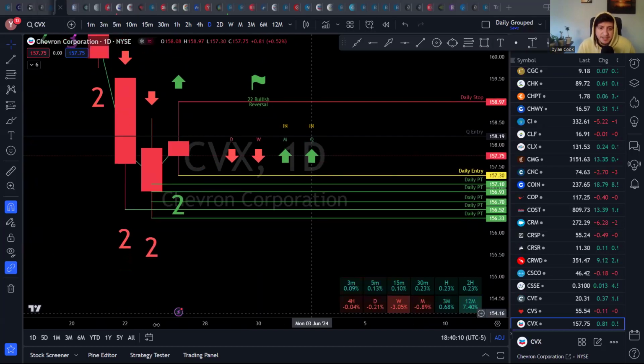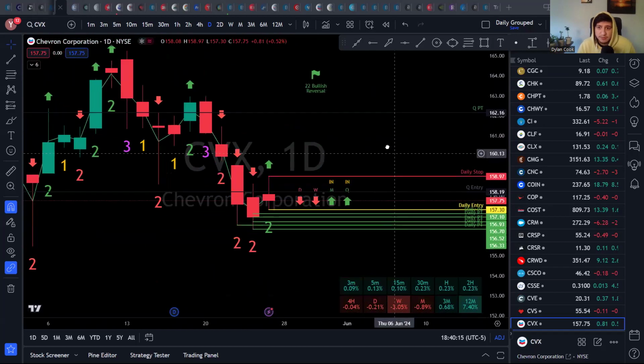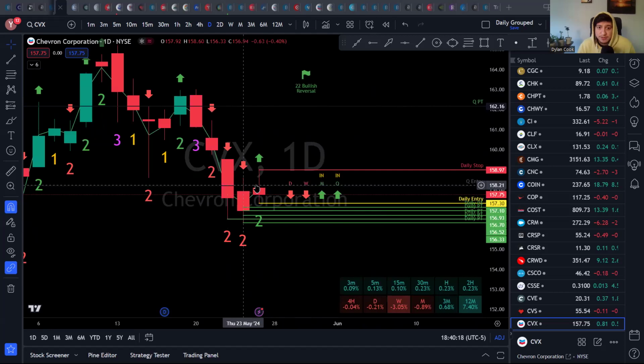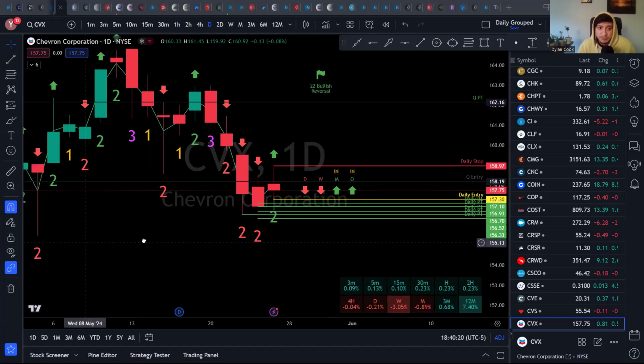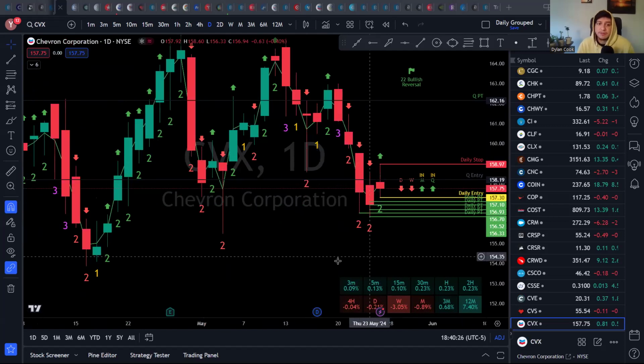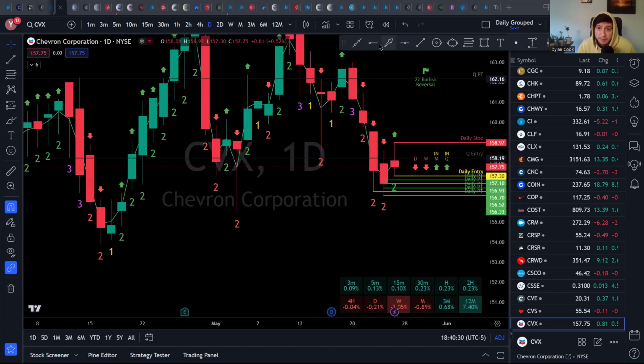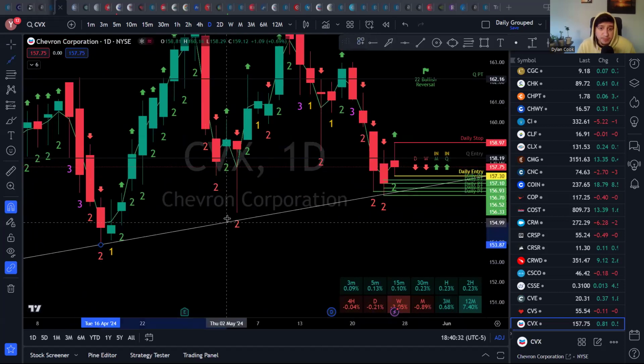CBX. CBX looks great in the long scheme of things. One thing I really like about it is that we are pretty much staying beneath this quarterly entry right here, which we have been trying to stay above, but now it looks like maybe we're done with that. Maybe we're getting ready to come back down and test out these lows all over again. Very possible, wouldn't put it past it.